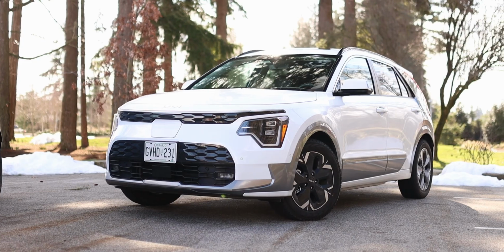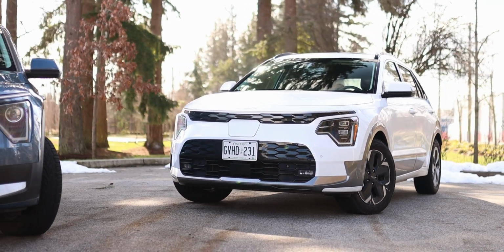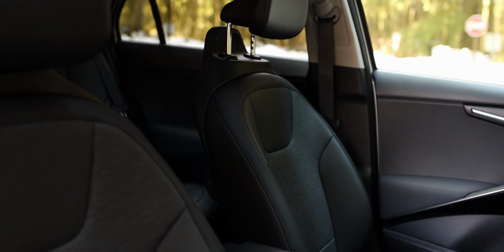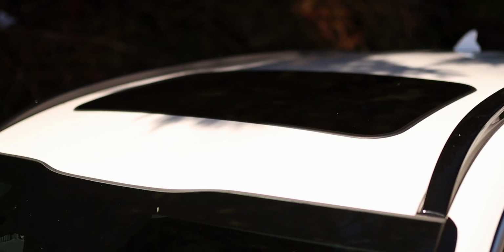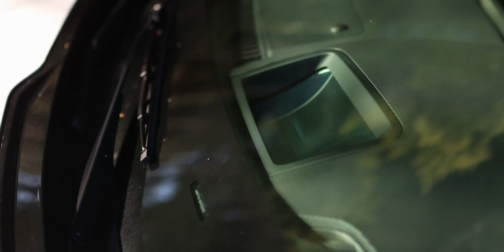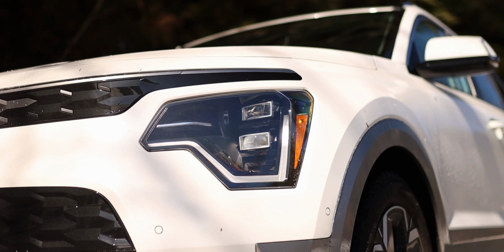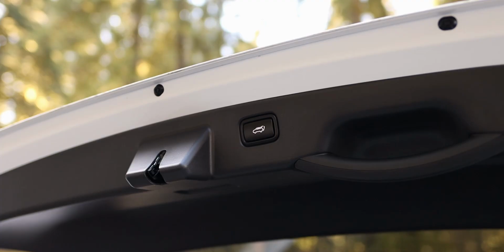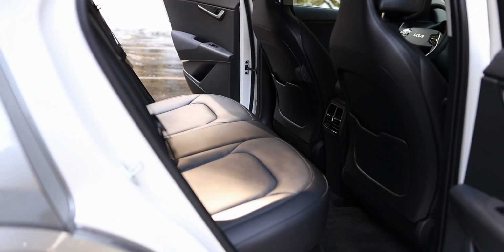At least for the price of this limited trim, the 2023 Kia Niro EV does come well equipped. It has heated and ventilated front seats, heated rear seats, heated steering wheel, a power sunroof, dual zone automatic climate control, a head-up display that is projected onto the windshield, wireless phone charging pad, LED headlights, front and rear parking sensors, a power liftgate, and leatherette upholstery that is environmentally friendly.